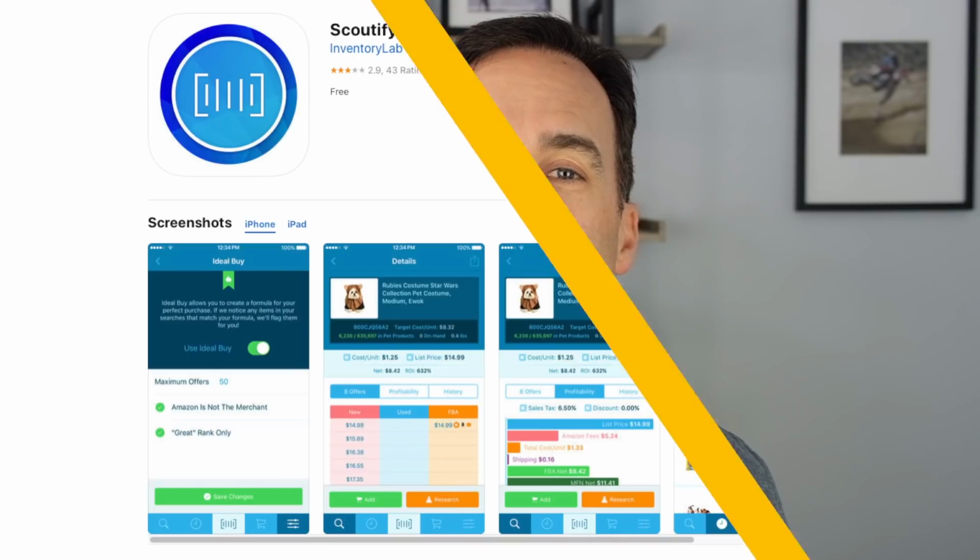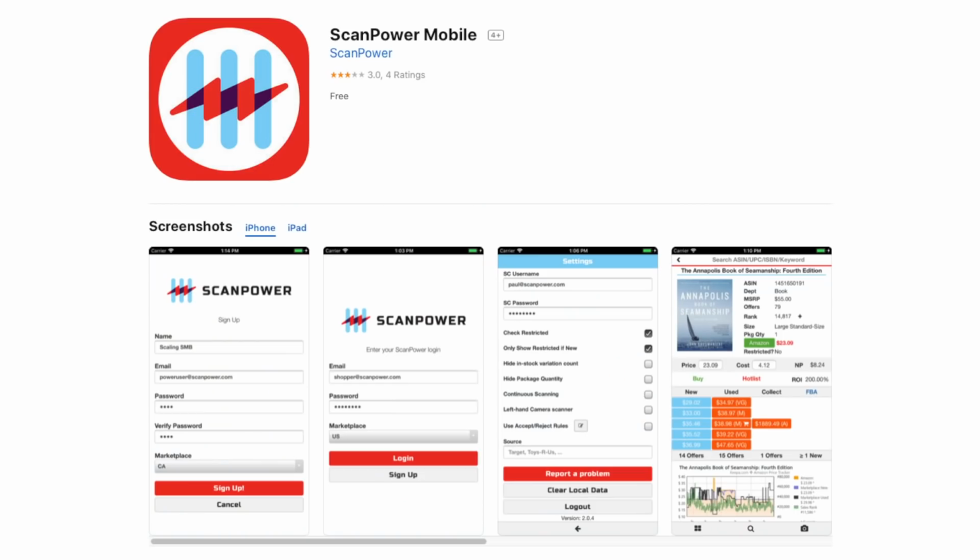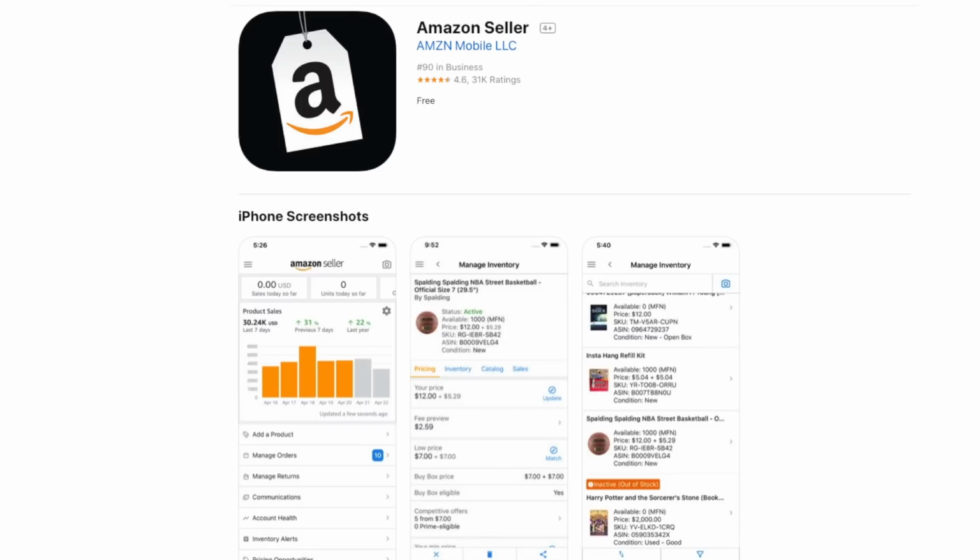What I like about this model is how easy it is to get started. You don't need a website, you don't need a virtual assistant, and you really don't need very much money at all. What you do need is time, some money, and a scanning application that will allow you to easily scan products in the aisles to see what they sell for on Amazon and if they make sense for you to buy. The most popular scanning applications are called Scoutify, Profit Bandit, Scan Power, and the Amazon Seller app itself.